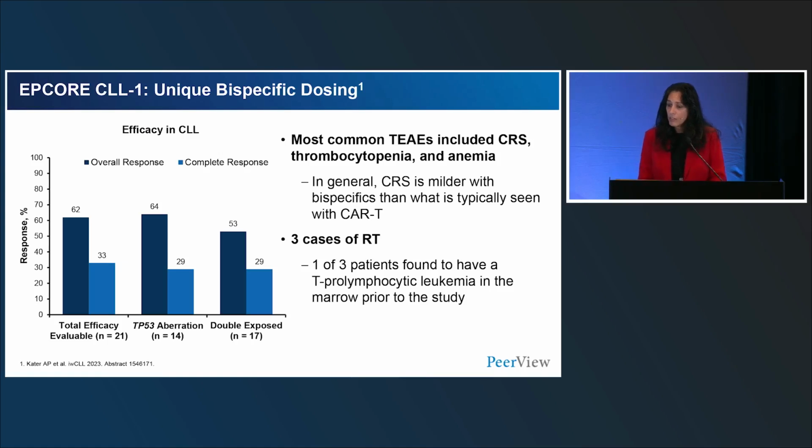Epcoritamab binds to CD3 on the T cells and CD20 on your B cells, obviously enhancing the T cell kill of our CLL cells. And so the very, very active early data that was presented, as Matt had alluded to earlier, last year at the IWCLL meeting. I think it took many of us by surprise how well this data looked. Small cohort of patients, there were 21 patients initially on this study, relapsed refractory CLL, but the overall response was 62%. But surprisingly, the complete responses in a relapsed refractory patient population were very high at 33%.